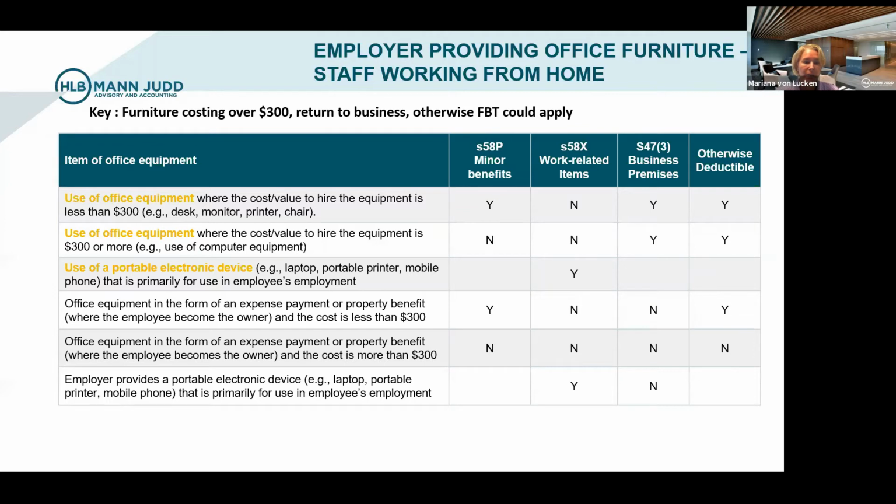What they've done is they've expanded this definition here. So if you provide a staff member with a piece of furniture that costs more than $400, that's not otherwise deductible, a desk or something, or an ergonomic chair that's beautiful, that's $1,000 or something. And you allow them to take it home while COVID has hit, then you can get it under a business premises exclusion. Now, if you allow them to keep it, it's FBT-able. I don't know how they're going to find that, but I'm just telling you that's what they're saying.